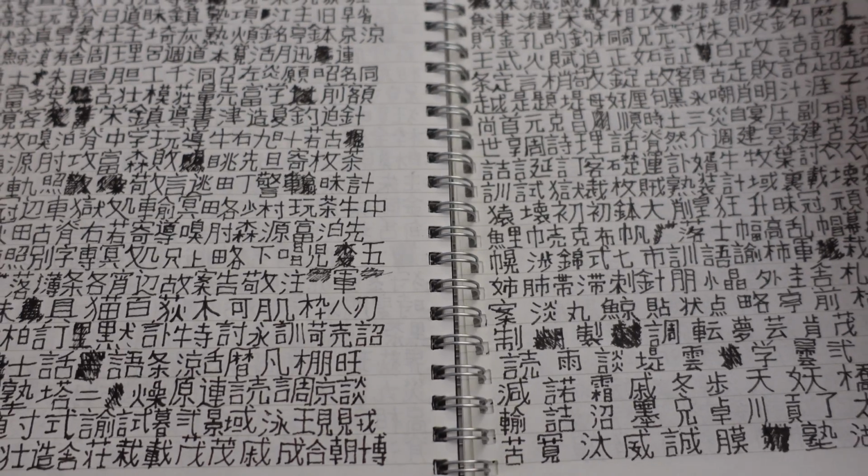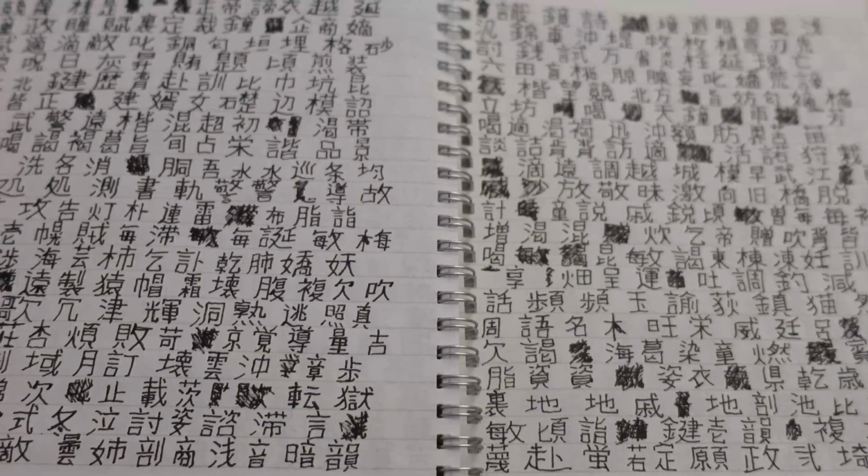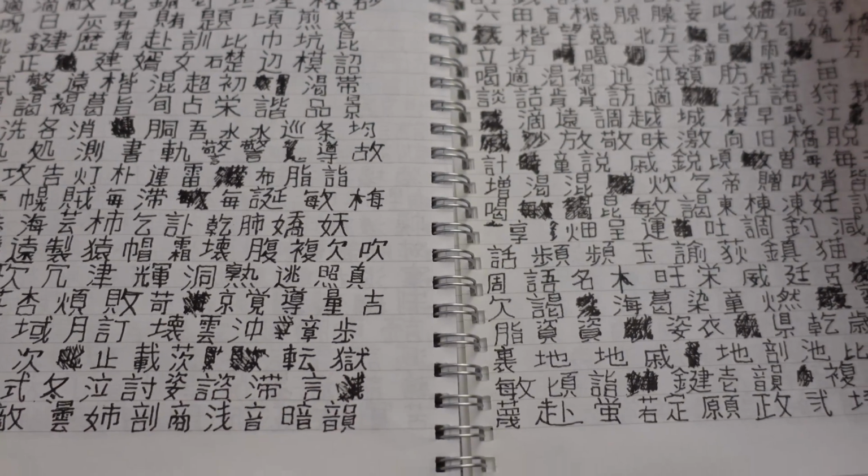So for Anki itself, depending on whether you answer the card that it shows you correct or wrong, it will either show you that card again more or less frequently, essentially. So if you get it right, it'll space it out a bit more. If you get it wrong, it'll show it to you again in a relatively short time frame.